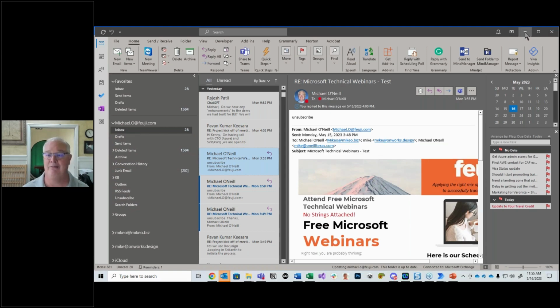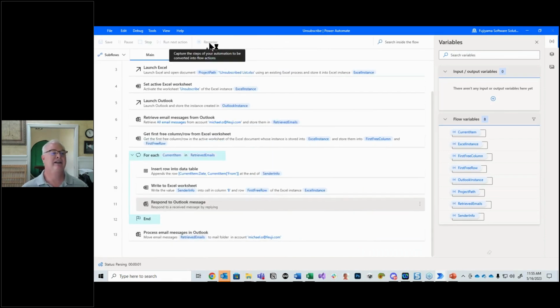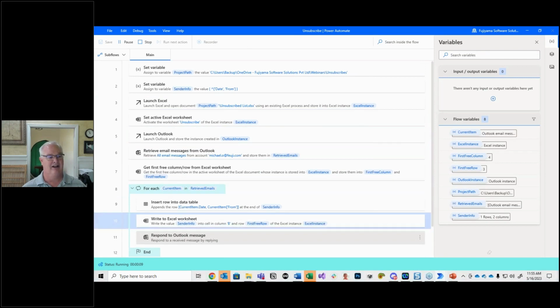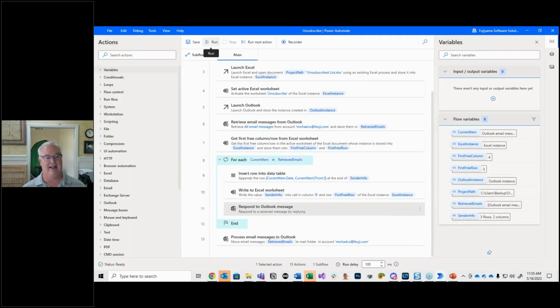Let's go ahead and run this. We only got about 5 minutes left, so I got to do this quick. This will take a few seconds because it's got to read through all my email, but here we go. Run. It's going to launch Excel, set the variables. It's going to go ahead and set the active sheet. Notice my timer's clicking at the bottom. It launches Excel. It's now looping through 1, 2, 3, and then going back, and it's done.